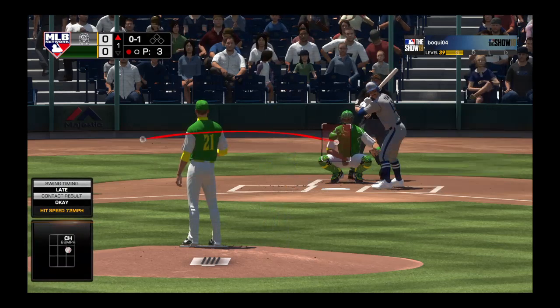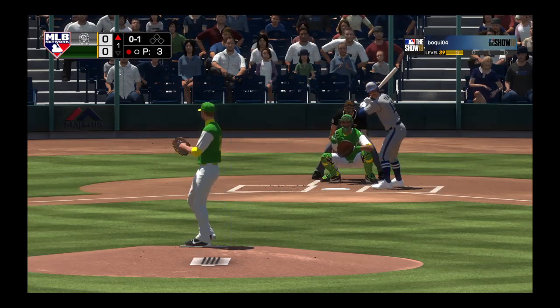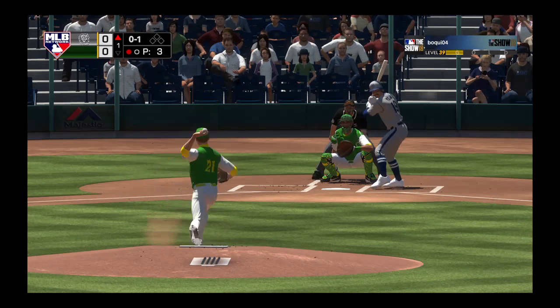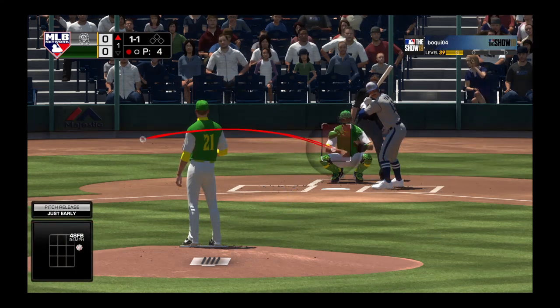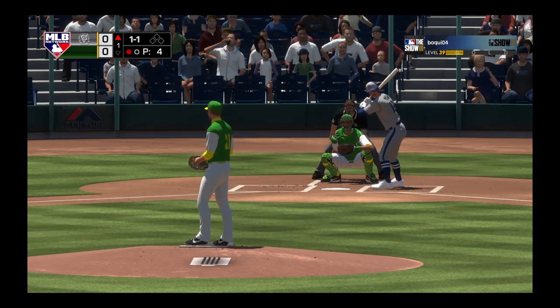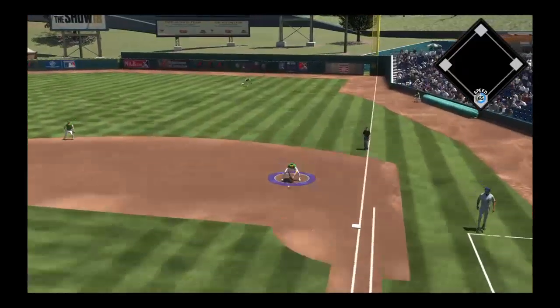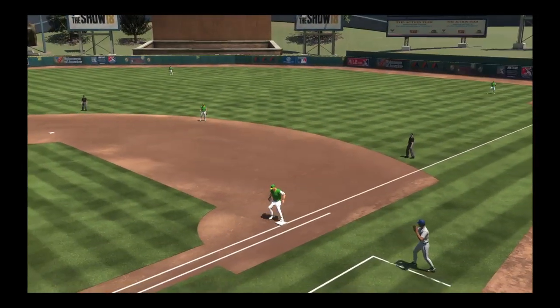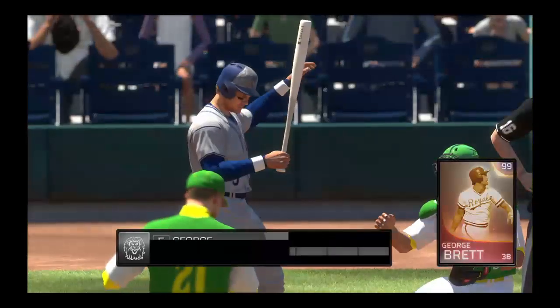Forecast high calls for 80 degrees, but we're at 76 here at opening pitch. Off the plate and in. It's a ball and a strike. Bases are empty, one man out. Ripped on the ground to first. And he'll take it onto the bag himself. Two gone now here in the first.